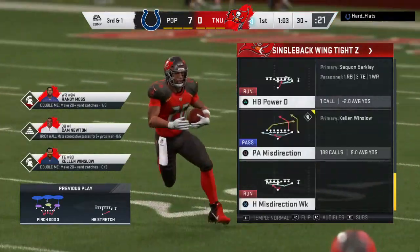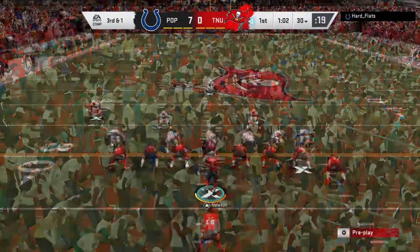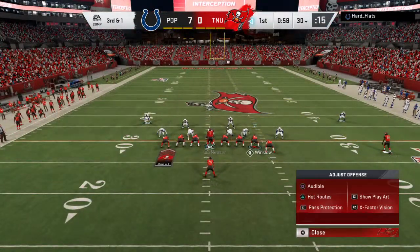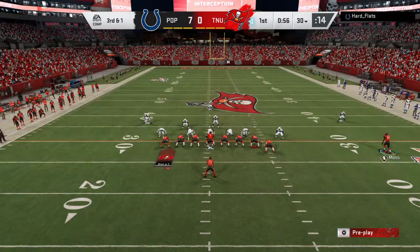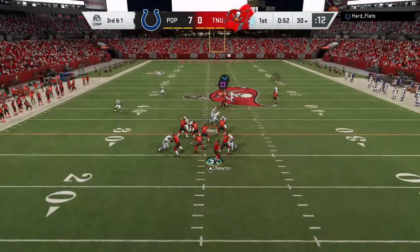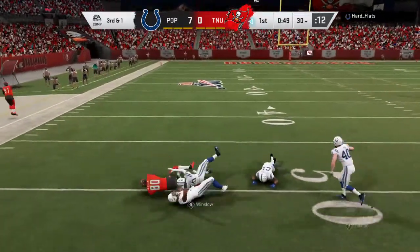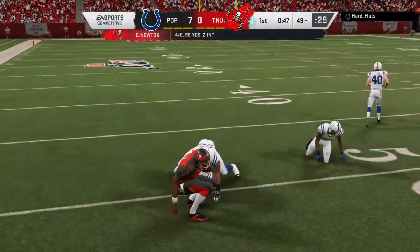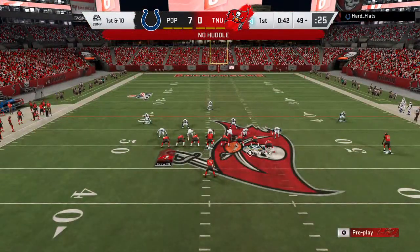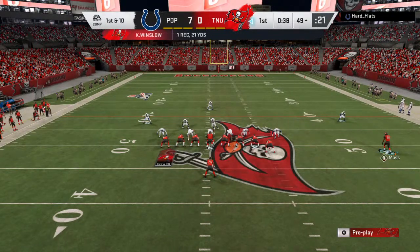That's a gain of 5. Brings up 3rd and 1. Set. Let's get it. Hey, check 24. Express. Off play action. Newton. And he's got a man. It's Kellen Winslow. And he'll be taken down, but not before they work it across midfield. The 21 yards there as they convert on 3rd.